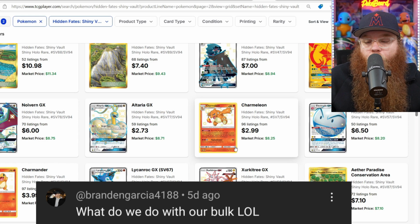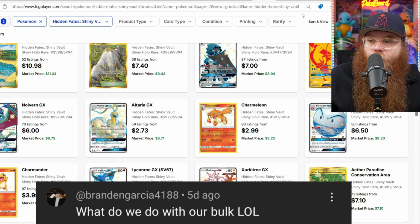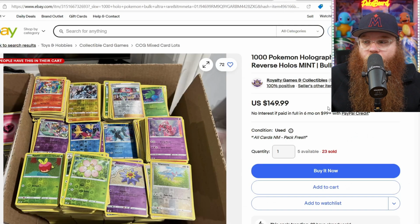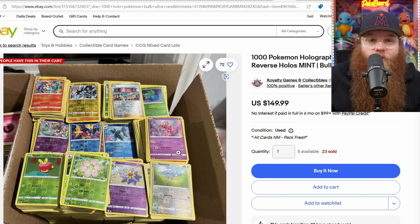Next is from @Brandon Garcia 4188. What do we do with our bulk? Laugh out loud. So you have some options. There are websites and stuff where you can send them your bulk, or even some shops will take your bulk and they'll give you sealed products. So that's always nice. But what I always did, I always sold big lots on eBay.